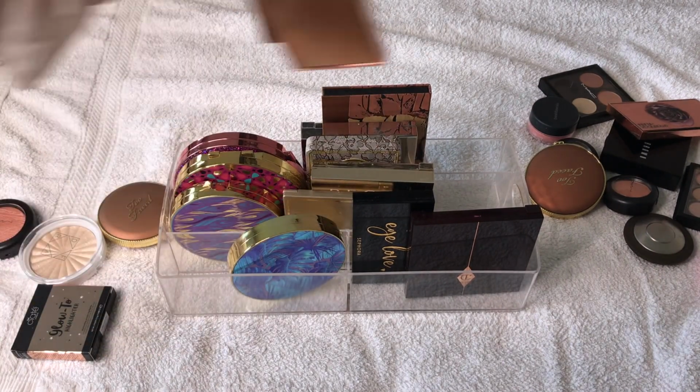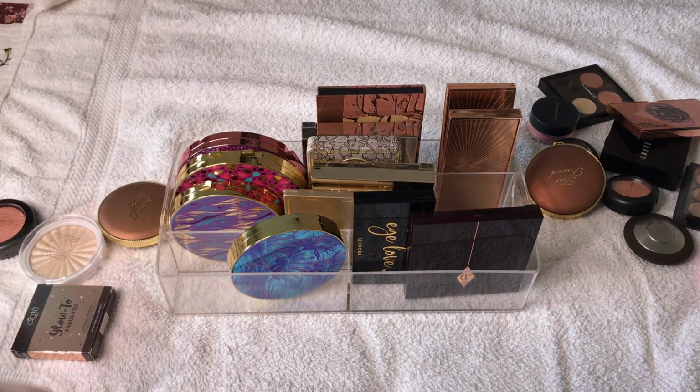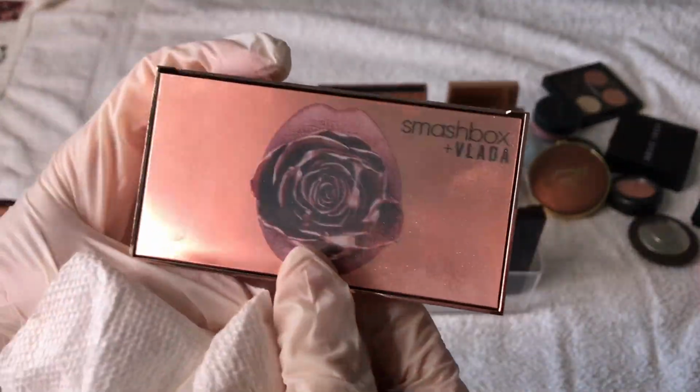Where am I going to put all this stuff? Over here. Okay. This little cutie is Vlada by Smashbox.